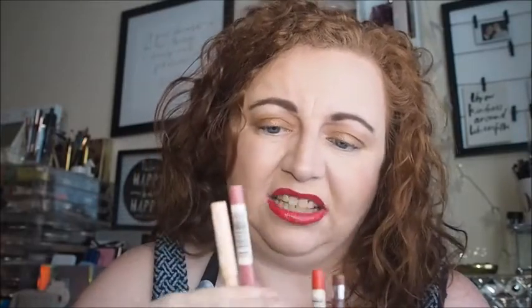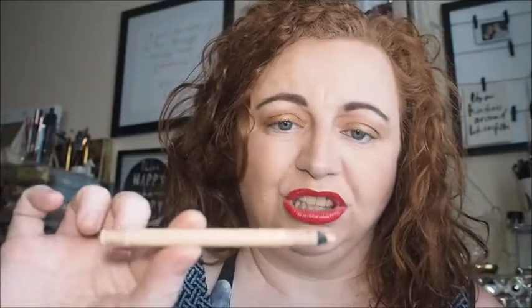I use this every single day, even though you wouldn't think it. Let's measure it up against a normal pencil. But that is a Rimmel pencil. I have used a lot out of it, but like I said, you wouldn't actually think it. Really like this. I use it in the waterline, and I've got that on today. Like I said, I do use it every day.